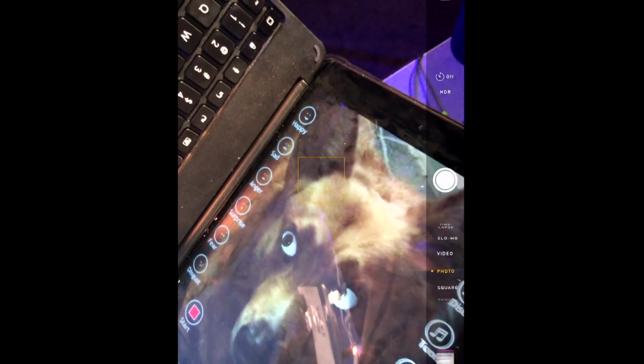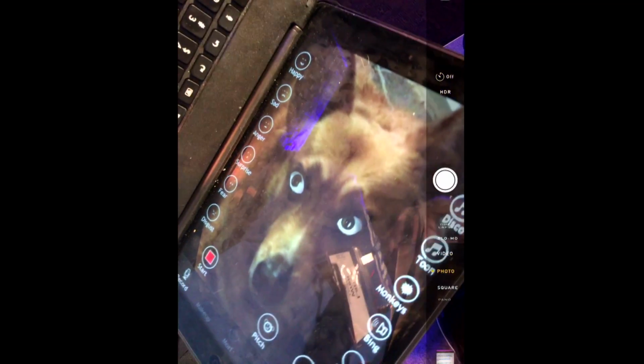Oh, it's my dog. That's scary. Yikes. So it's much more lifelike because the eyes move, and you can change emotions on them and record.